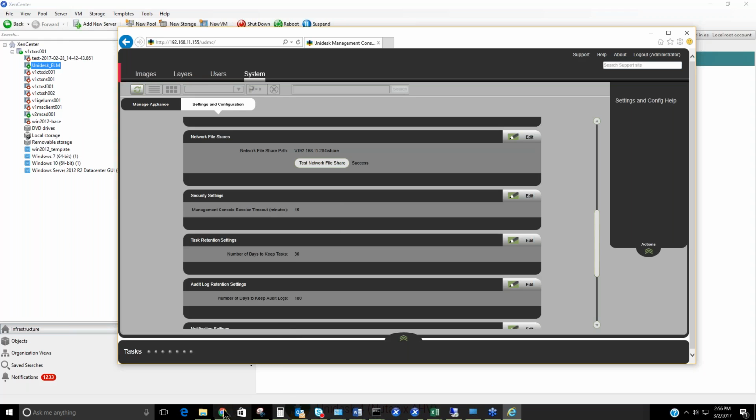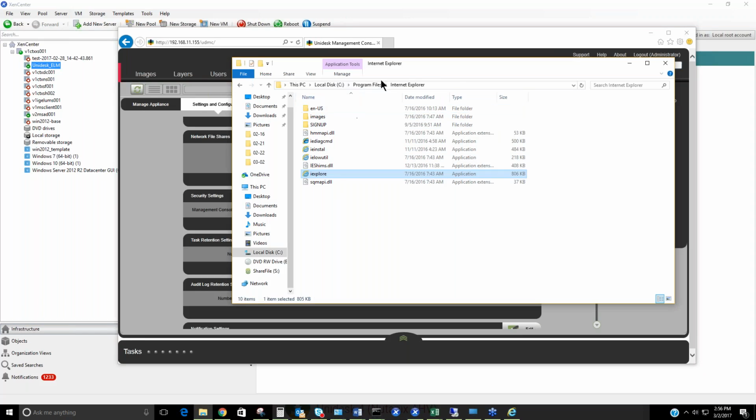Security setting there is how quickly this interface is going to time out, right? It's set to 15 now. If you make it 0, it won't time out. If you make it some other number of seconds, it will.